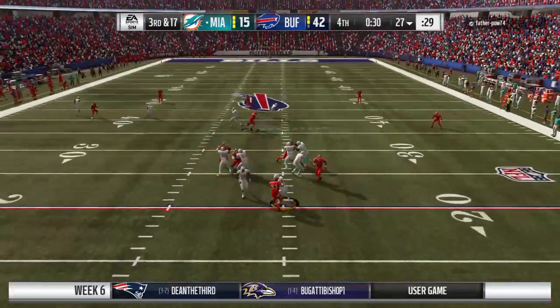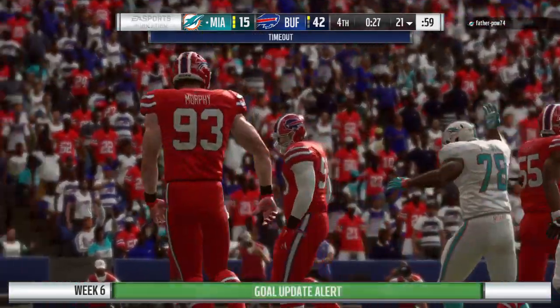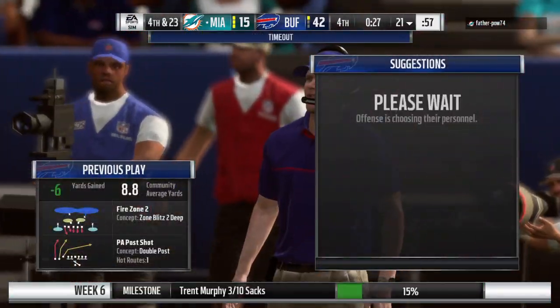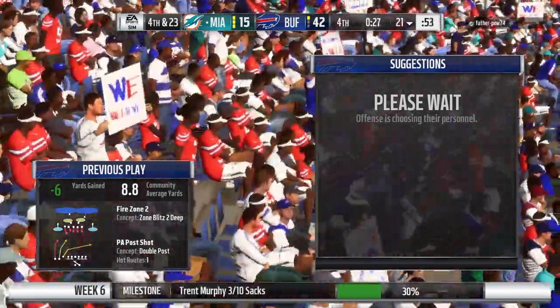They'll fake it. Now Tannehill, under pressure again, and down he goes again. Now the Bills will take another timeout. That'll leave them with just one remaining in this 4th quarter of play.